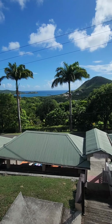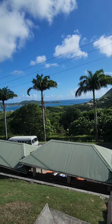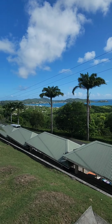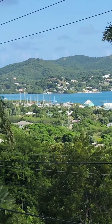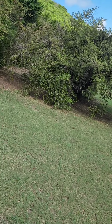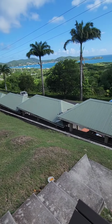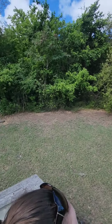So we're just over Horsford Hill, looking over the English Harbor there, guys, and you can see all the sailboats down there. Really beautiful. And oh, look, we have a lot of butterflies here too, flying around. I don't know if you guys can see them. It's nice. It's not so humid today either.